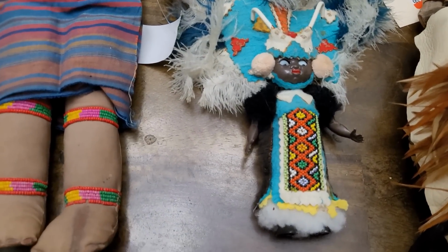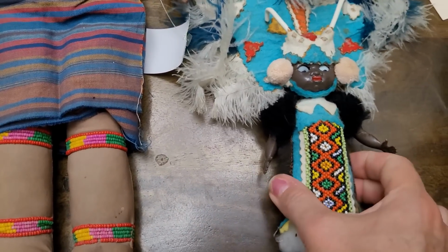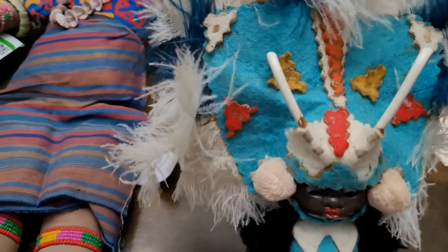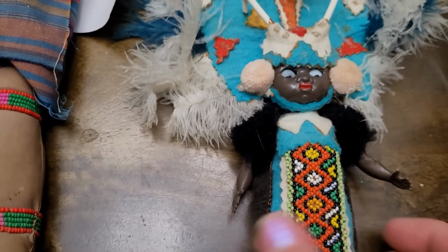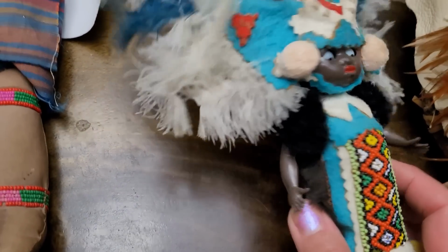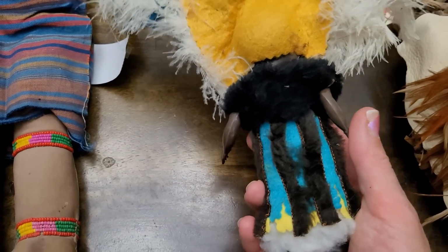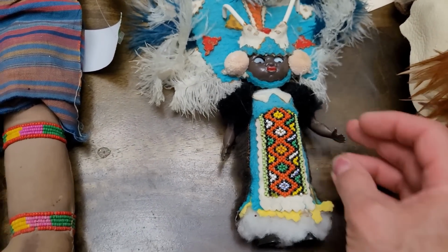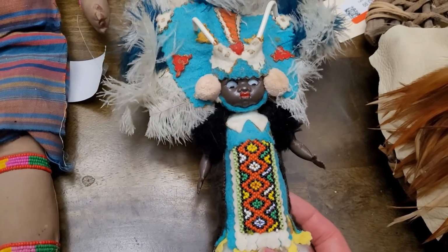Last but not least, this amazing tribal African doll. I just noticed when I put her down that her eyes actually open and close. They're the rolling eyes. She looks to be quite vintage, really detailed. I love this beading. There is the back of her. She's made of felt and fur and beads, and her body is vintage plastic. I ended up paying $3 for her, and I am going to ask $20.